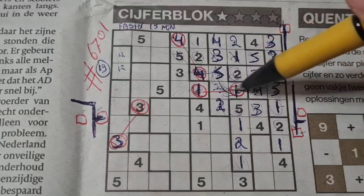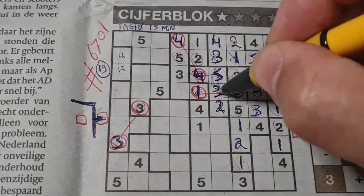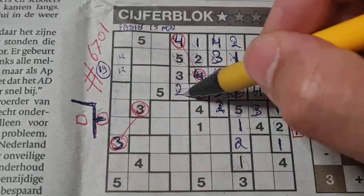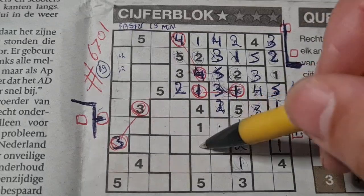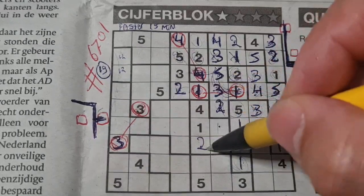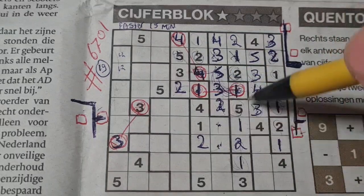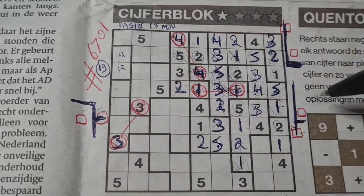1 box left in this area for numbers 1, 2, 3 is missing. 1 box left in this L-shaped area for number 2, 1, 2, yes. These 2 boxes can be 2, so 1 box left for the 2 in this area should be there. 2 numbers left in this area for numbers 3 and 5. We have a 5 there, no 5 there.